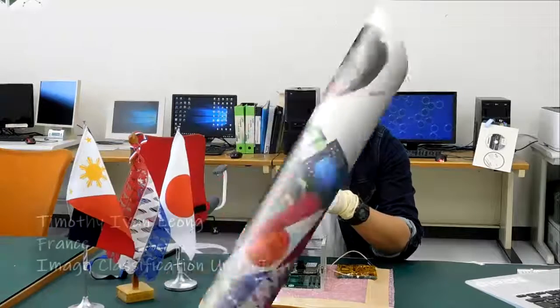Thank you. Hello, my name is Timothy. I am French. I am in charge of the image classification unit mission. Its objective is to classify photos taken by the camera mission using machine learning. Being able to classify images before downloading them to the ground station will allow us to only download the most useful photos and avoid downloading the useless ones.